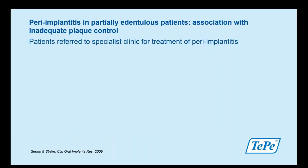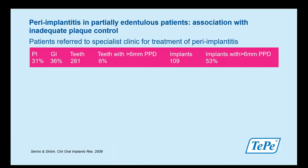The examination showed plaque and gingival bleeding above 30%, and that is far too much. But when reading the study, you can learn that the majority of patients had relatively good plaque control in the residual dentition, but not at implant sites. In 74% of implants, there was no accessibility to proper oral hygiene, with a lot of plaque accumulation.